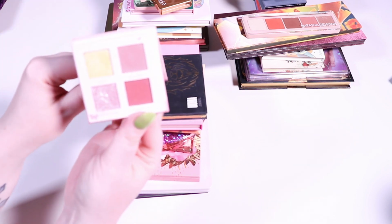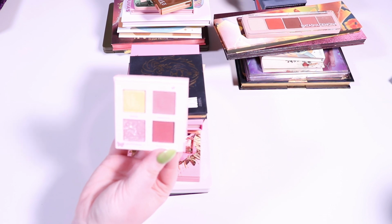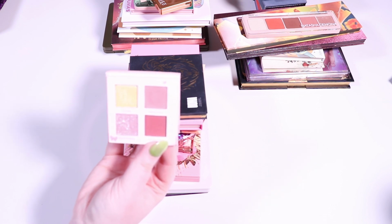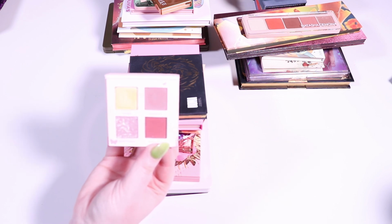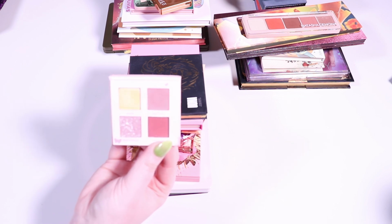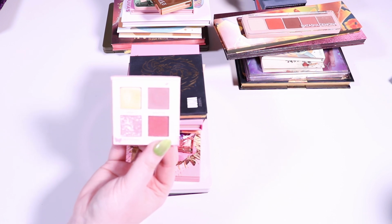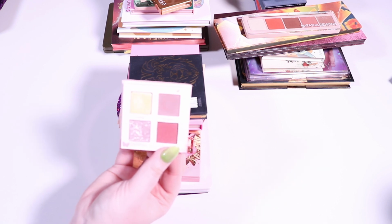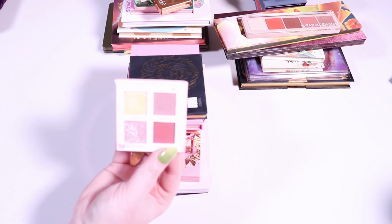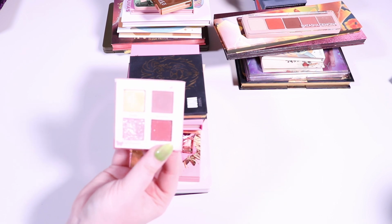And then here I have 5 Star Island. I don't know about this one. I like the idea of a pink and yellow combo, and it does in theory look really nice, but I struggle with this palette a little bit more than I do with Nook Ink. I just don't think the pigmentation's as good. I think I'm gonna put this in the maybe pile because I may end up keeping this because it is so tiny and it doesn't take up that much space, but I just don't know if I need it.